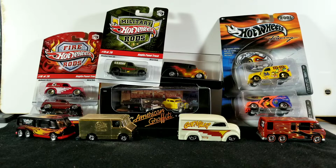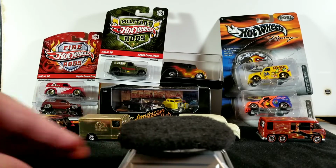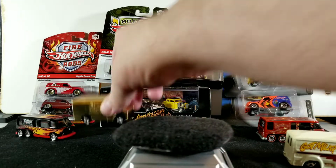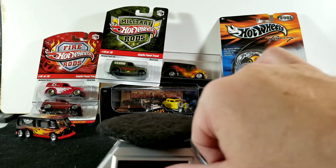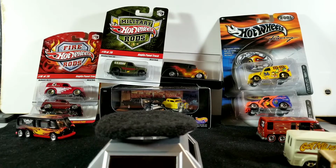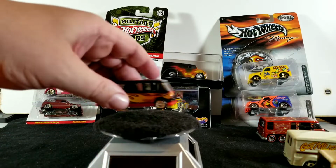I got two convention pieces, GMC Motorhomes, from my buddy Mike Fish. He gave me a good deal on a couple GMC Motorhomes that I didn't have. There's only a few that I'm missing.